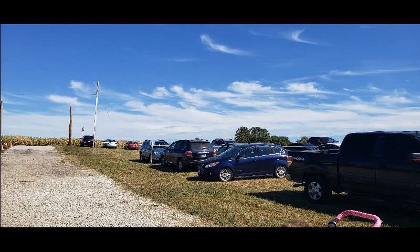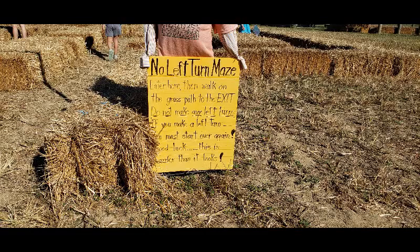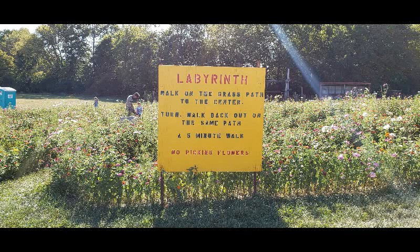Anything else I can think of? No, that's about it for mobility. So I give it about a 3 out of 5. I'm going to agree with the 3 out of 5. The one other thing is that they do have smaller mazes at the end, a no right turn maze and a no left turn maze. Those mazes are too small to fit a wheelchair through, so that is also a negative, I guess. Same with their labyrinth. They have a little flower labyrinth too.